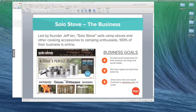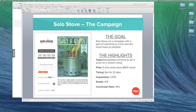So here's the campaign that Solostove ran. I'll give you guys a second to digest that. It's over on the left-hand side of my screen, so go ahead and look at that. The first step for their success of getting sales was running a contest where they had the goal of collecting as many relevant email leads as possible.